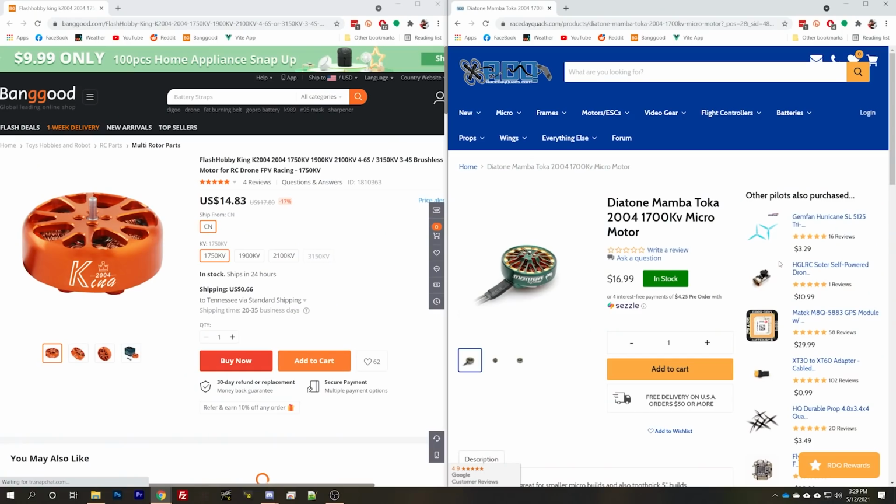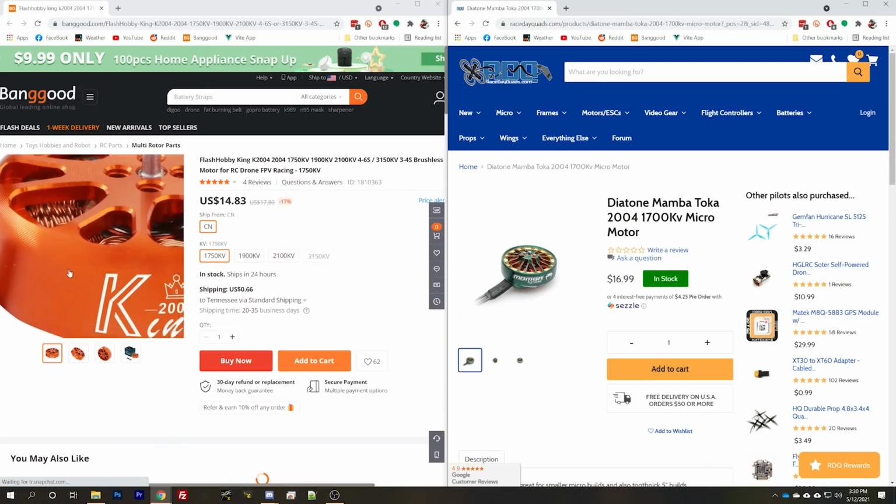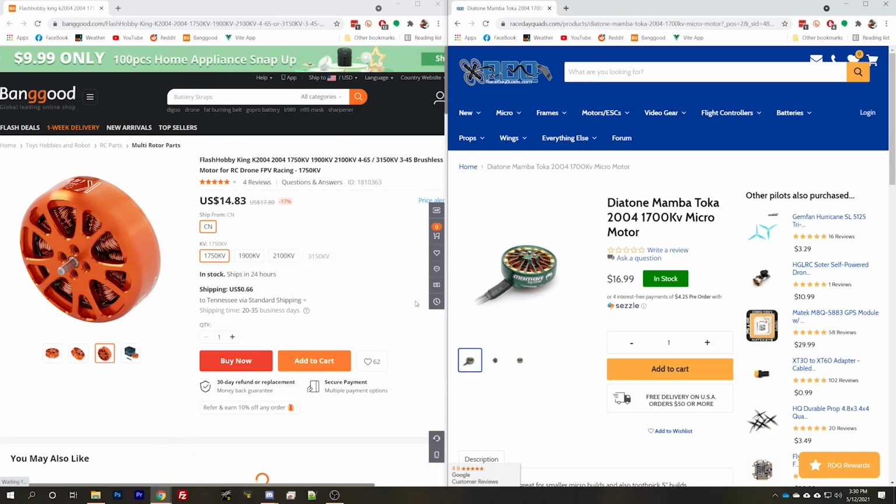So here we've got the Diatone Mamba Toka 2004 and the Flash Hobby 2004. Do you remember when we had those Flash Hobby motors when they first came out? Yeah, I believe they were green and black styled motors. Yeah, in traditional sizes at a really budget price. Some people suggested that Flash Hobby was actually DYS, come back to life. Don't know if that's true. But now this is a new style. Almost looks like a Unibell design, doesn't it? Yeah, I think it is Unibell, unless there's some kind of editing in the picture there, which is pretty cool. For $15, getting a Unibell T-mount 2004 seems pretty positive.